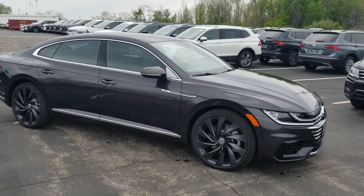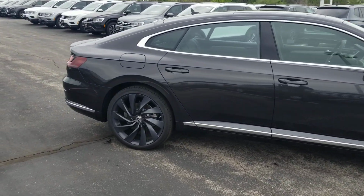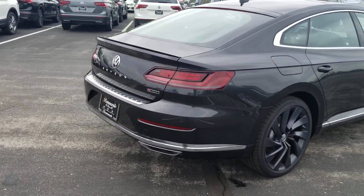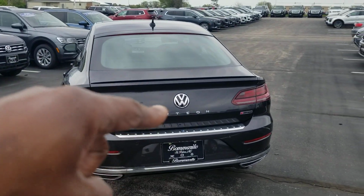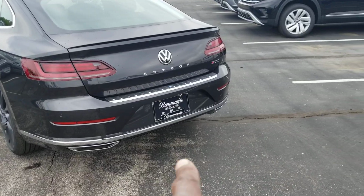Keyless entry, push button start, remote start, adaptive cruise control, lane assist, side assist, a power lift gate with an automatic closing feature, LED taillights, a bumper dillo on the back plate, and the only place on the car where it mentions the name Arteon right there on the back. Chrome exhaust tips at the base.